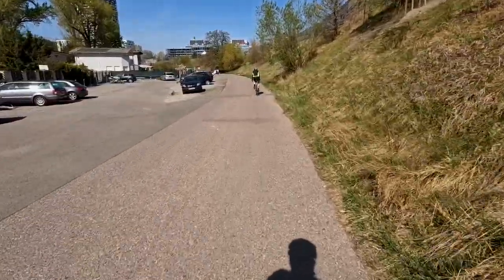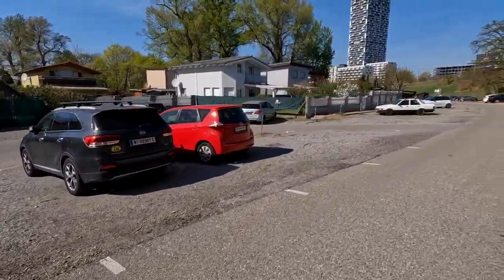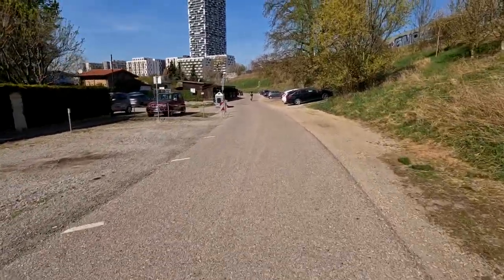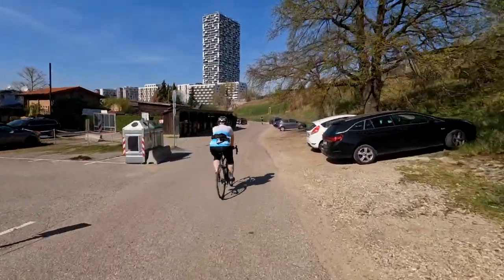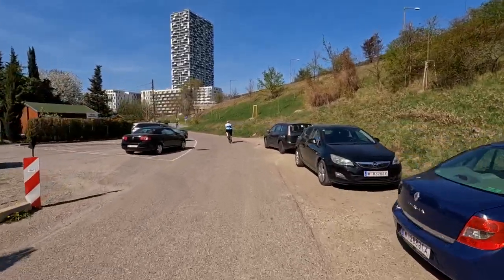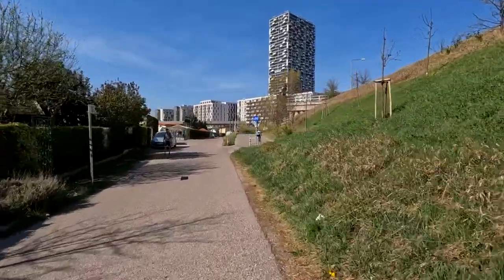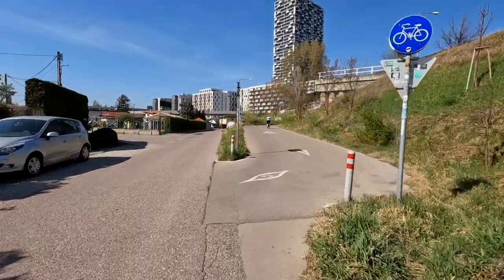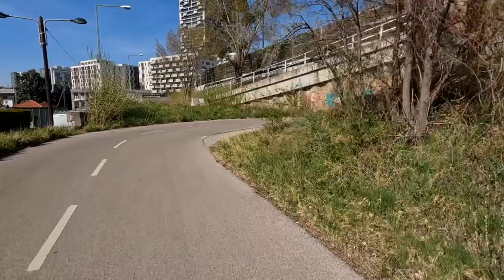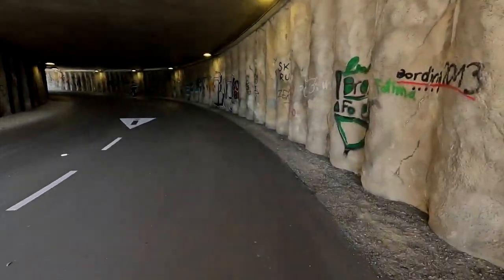You can see here already small buildings with backyards, flowers. Under the bridge, so a little more careful to disturb people.